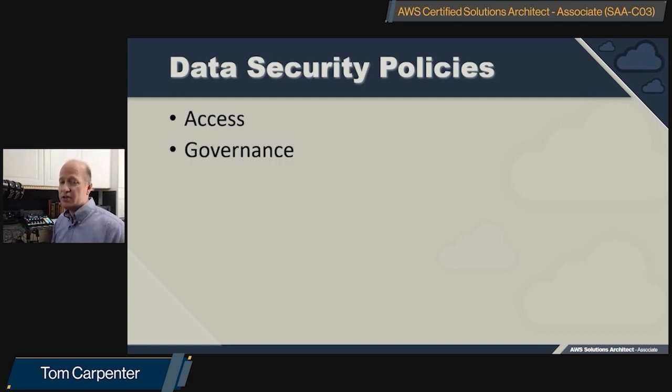Then you need governance policies. These are policies that stipulate how the AWS deployments must be monitored and managed to ensure they comply with our security and also privacy requirements.